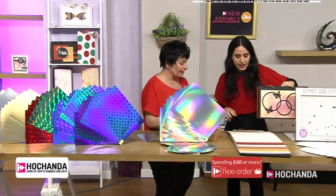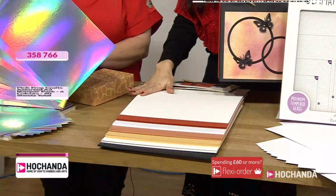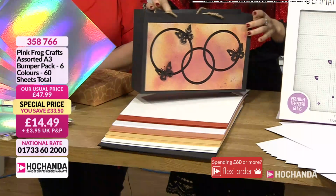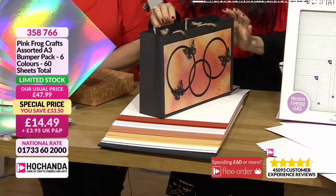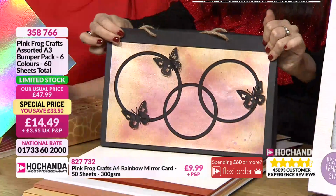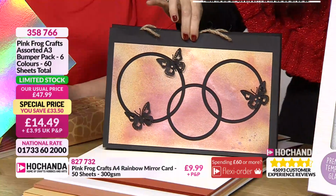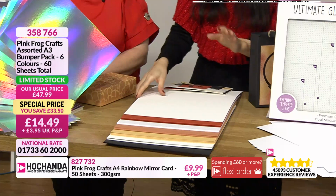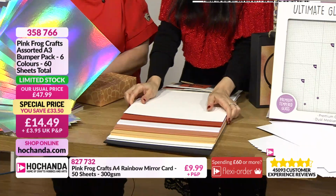Now, beautiful. This was incredibly busy in the last hour, and I'm not surprised. You are going to get not only the 60 sheets of cardstock, but also the instructions on how to make these beautiful large gift bags. Now, look at that, limited stock. It is limited stock, which means that 90% of the stock has already gone.